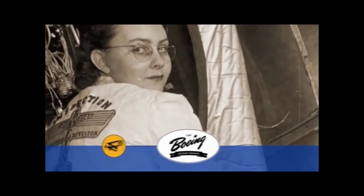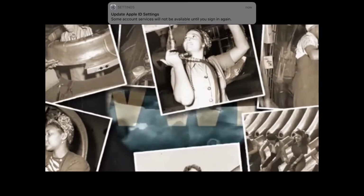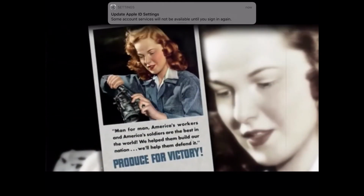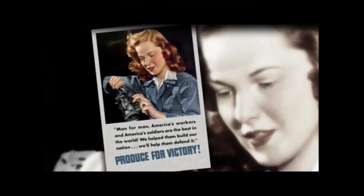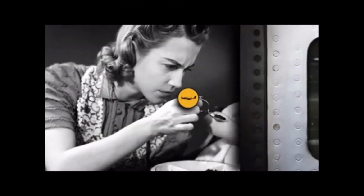Within the Boeing archives are faces of the many Rosies of Boeing and its heritage companies, who helped build the nation's arsenal of democracy. World War II. Men enlisted to head overseas. Women stepped up on the home front. Before the 1940s, many women had never worked outside the home. Boeing encouraged homemakers to become plane makers.